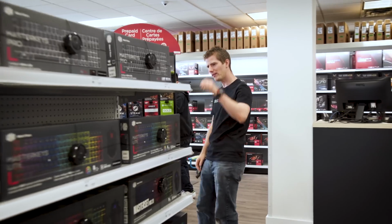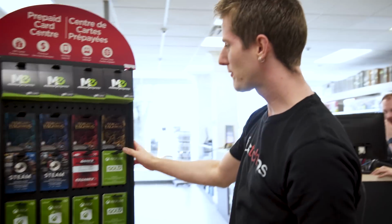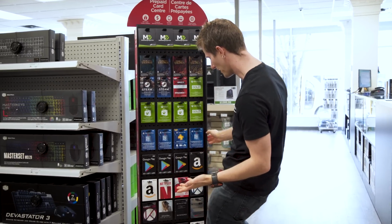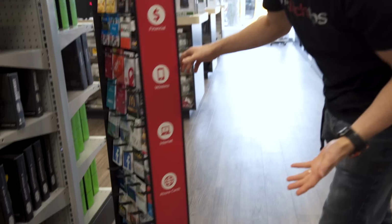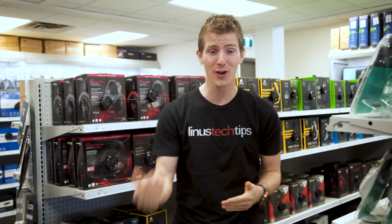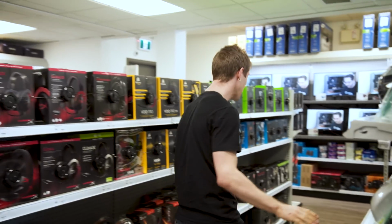This is a weird one. They have gift cards in here for everything from stuff that makes a ton of sense, like Memory Express, League of Legends, Steam, Xbox, Google Play, to things that make absolutely no sense, like Burger King. Usually my significant other can tell when I forgot and I just grabbed something from the computer store, but this way, nobody ever has to know.